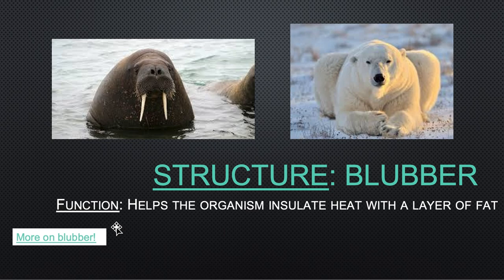And finally, we have a last structure, which is blubber. And blubber is just a fancy word for a special kind of fat. Okay, a lot of animals that live in very, very cold places have blubber. Now, why do they have blubber? Well, because blubber helps organisms insulate heat with a layer of fat. Okay, it helps them keep in the heat and keep out the cold so that they don't freeze to death in these really, really extreme temperatures. So polar bears have them, walruses, seals, whales, all sorts of animals have blubber.